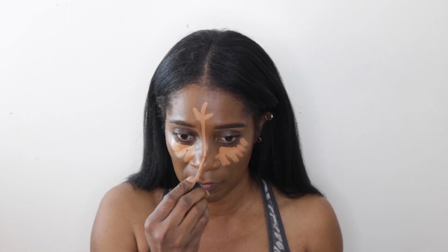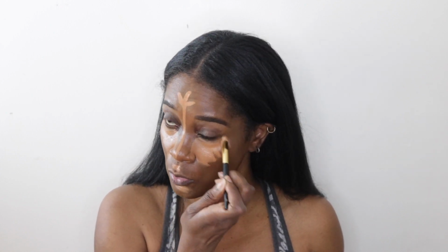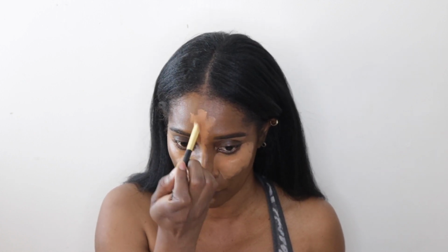Although it's not matte, it's been lasting me pretty much the whole day before you can see some separation. It's a really good concealer. I don't know if you guys own this concealer, but I am very pleasantly surprised. I love the way it looks on my skin. I think it's so pretty, and it looks, like she said, like skin. It's very skin-like and very pretty. I love the formula of it.